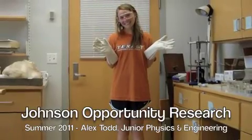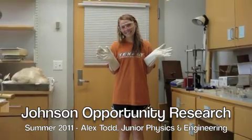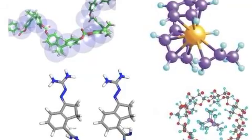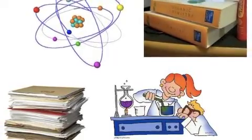I'm Alex Todd, and this summer I did research in Lexington with the Physics and Engineering Department at Washington & Lee. My research mainly focused on the material properties of polymers, but it wasn't solely limited to just that. I also spent a large portion of the summer learning the basics of chemistry and developing valuable lab skills.